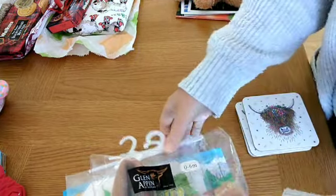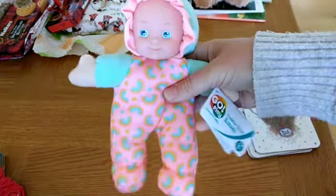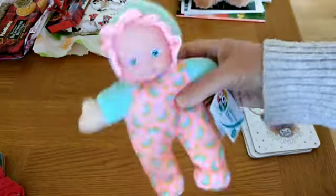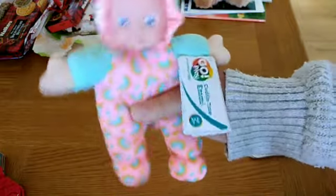I think I got all of that in those. Then when we went into Tesco's a few times to do some grocery shopping, I picked this up for, can we guess who? Emma Jane. I did think about Flick. I don't know, I might give it to Flick, but we'll see.